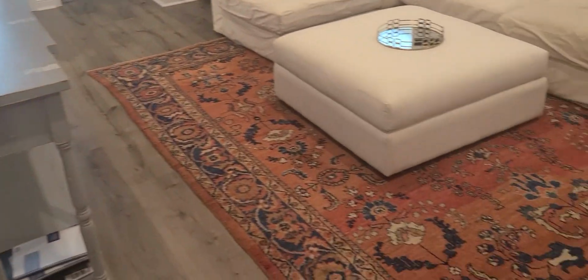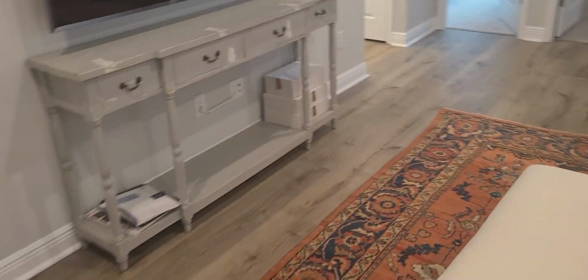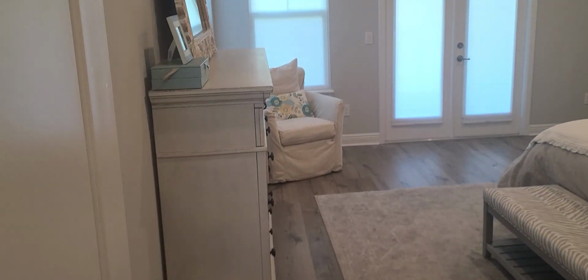Also at the top of the steps, you've got an open loft area, which is really nice and big. This area is bigger than the actual living room downstairs. And then you have a hallway that leads to the master bedroom, but before you have this little vestibule area, which has a linen closet.